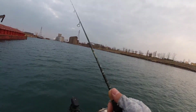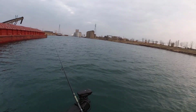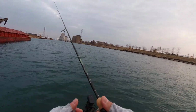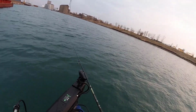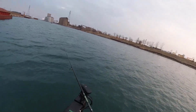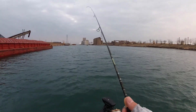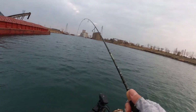With this thing, hey, that wasn't even a bite. He ran with it. And I still didn't get him. Maybe he got snagged and that's why he ran. Yeah, I don't see nothing right now in the live scope. Anywhere. It's okay. I know there is fish all the way on the bottom that we just can't see. See?